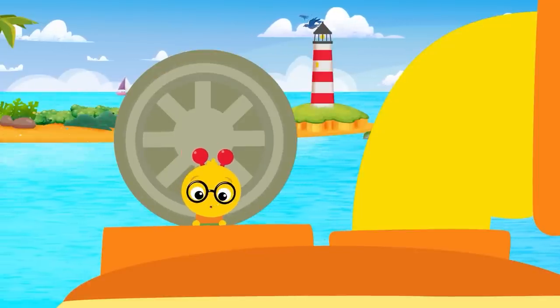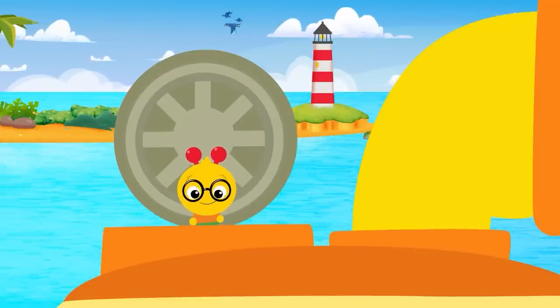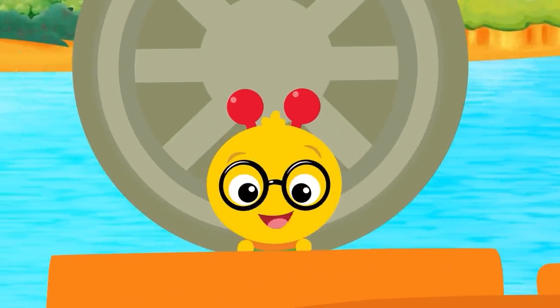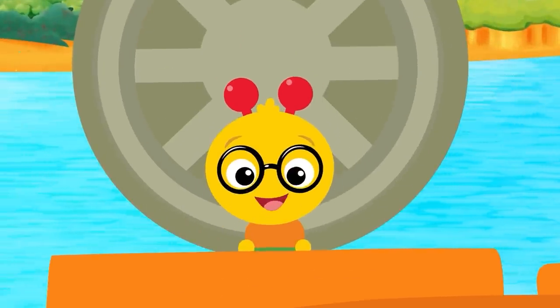There, ocean explorers, you're just in time. We're about to head down under the water. Want to explore with us? All right, let's go!